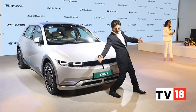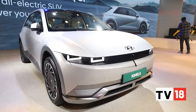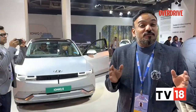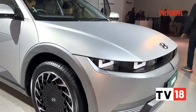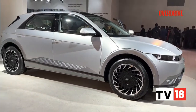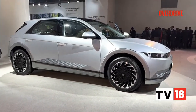So we are now at the Hyundai exhibit at the 2023 Auto Expo. It was crowded because Shah Rukh Khan was here, of course, and also because the Ioniq 5 is now here. They've also announced the pricing, and interestingly, they undercut the Kia EV6, the technical sibling of this car, by a good 15 lakh rupees. What I really love about the car is the design, how they have carried over the proportions and the design elements of the concept and actually put it out on the road.